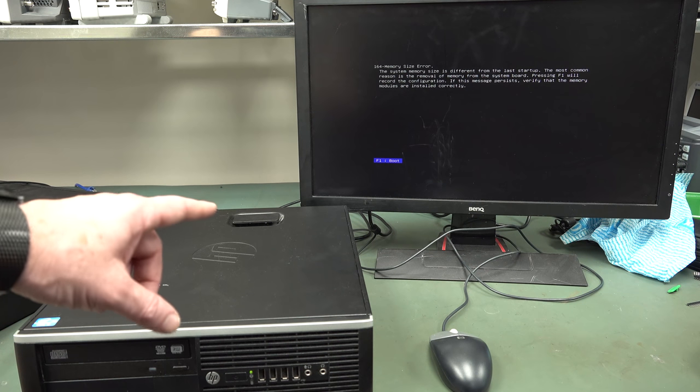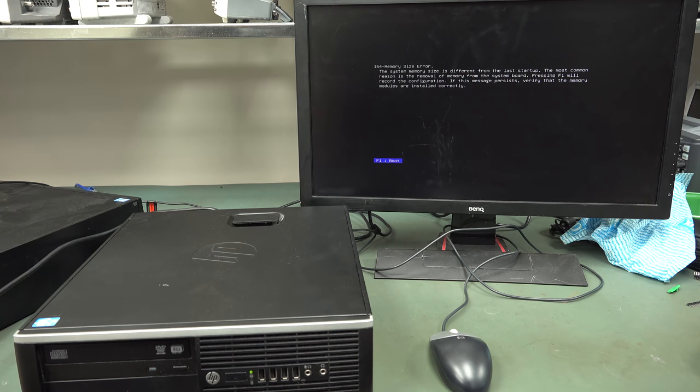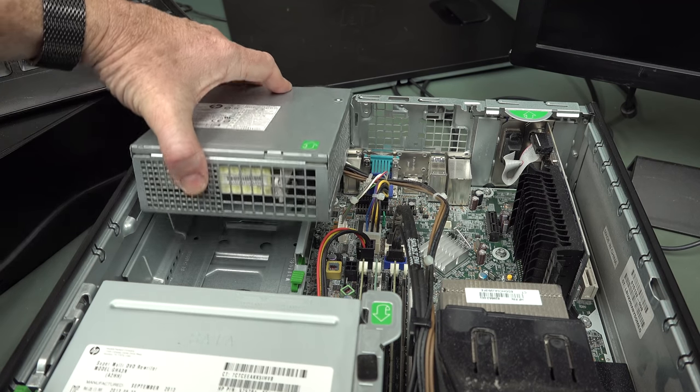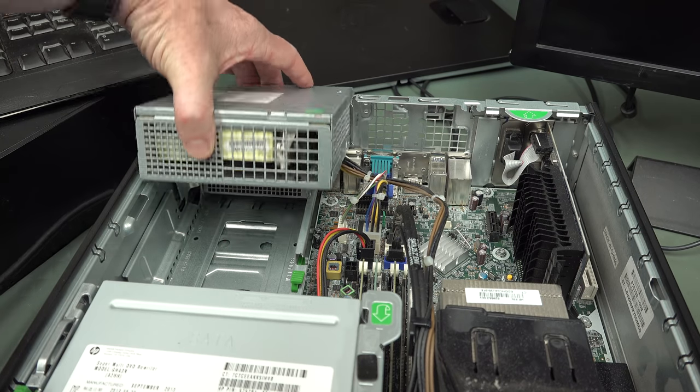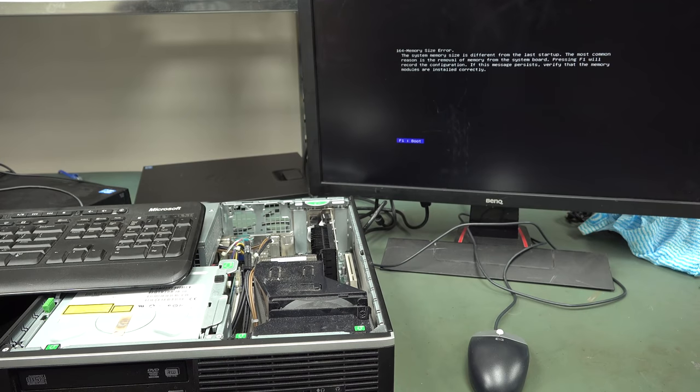Yeah, I replugged the VGA into the video card instead of the integrated graphics. It must have automatically changed over. So, memory size error. Dull. Another neat thing I like about these is that the power supply whips up like that, and you can put extra hard drives under there. No whackers. For some reason, the F1 to boot doesn't work.